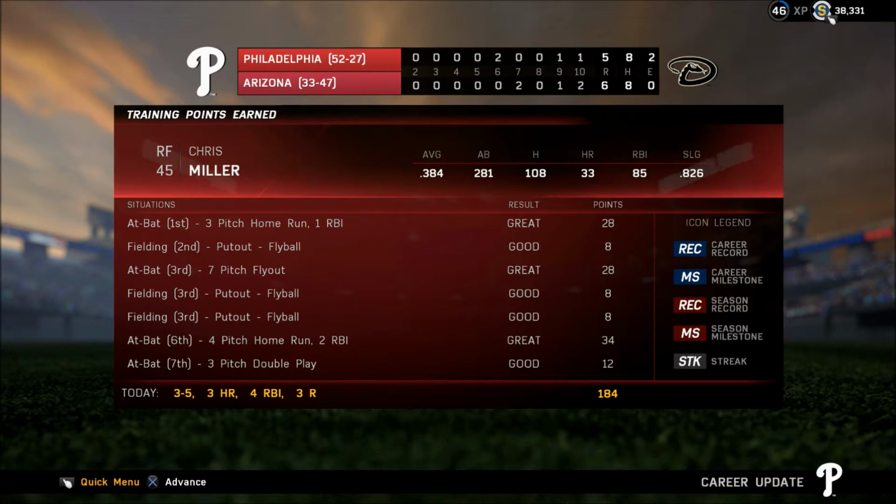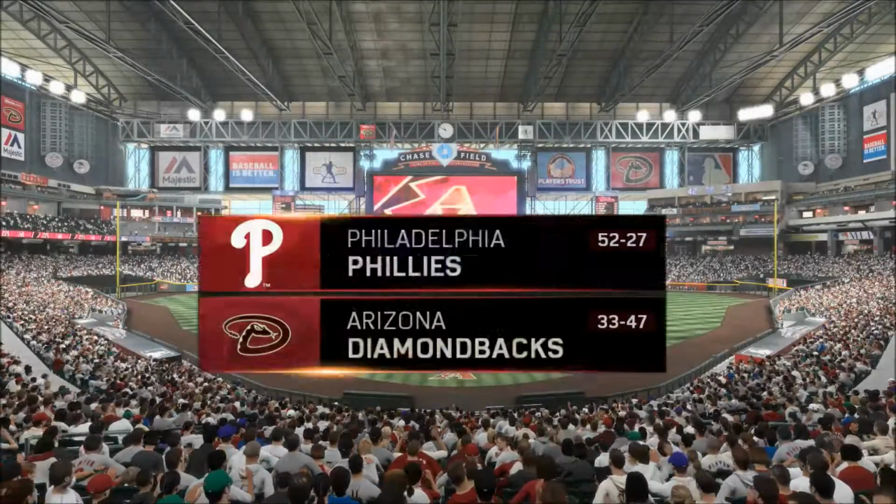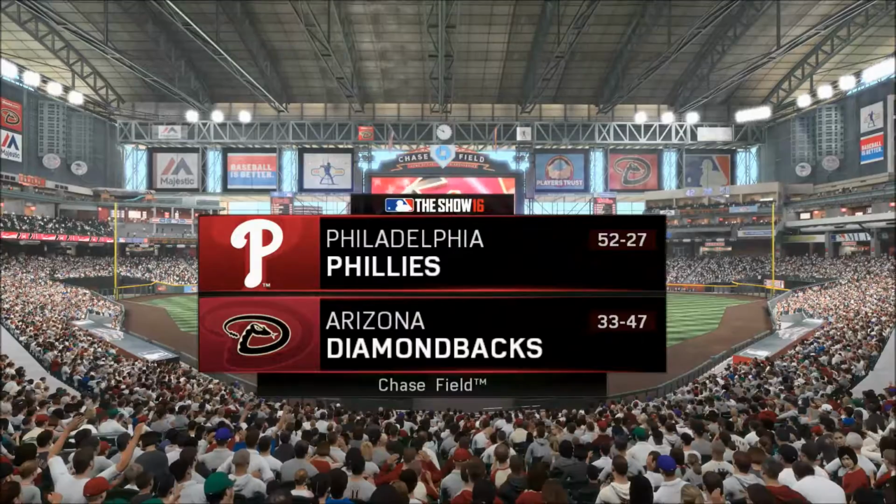Nolan with his 36th to tie Cargo. Stanton drives it left field. Absolutely. From Phoenix, Arizona, players and fans alike are enjoying the luxury of the closed booth.